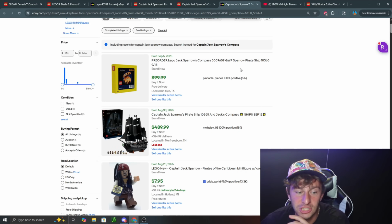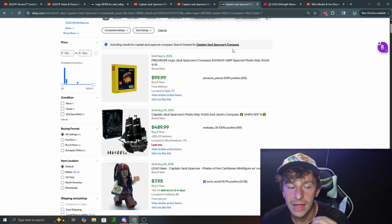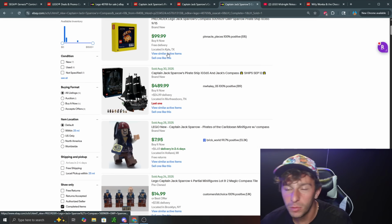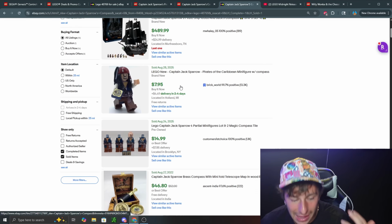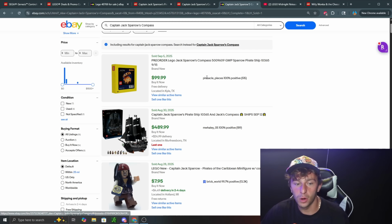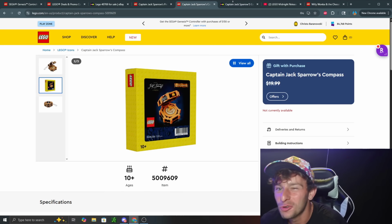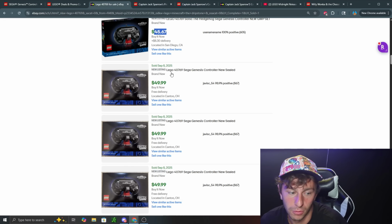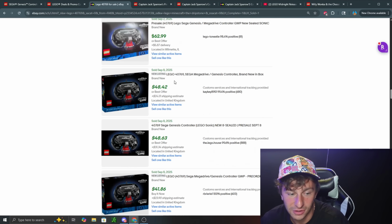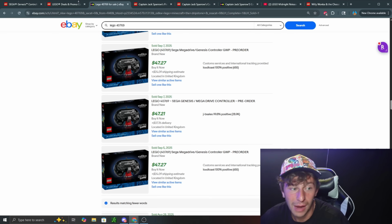Now, one other thing to mention about this is the price point of Captain Jack Sparrow's compass. I think the set is clearly less desirable. There's only been one sale on eBay, and normally when a GWP is really popular, you'll see a lot of them sold in the pre-orders list. Now, I know it's not even available yet, but you can still see only one pre-order sold at $100, which I think is absolutely crazy, don't get me wrong. But normally when a GWP is popular, for example this Sega Genesis controller, there were a lot of pre-listings still sold. And you can still see there's so many of this set literally just sold. So I'm really excited about this one.